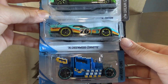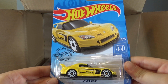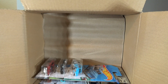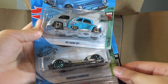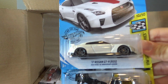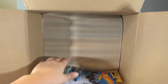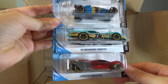The 76 Greenwood Corvette, and another Pixel Shaker. Then we have a Honda S2000, 91 GMC Cyclone, and a Custom 71 El Camino. Then we have an RV There Yet, a Robo Race Robo Car, and a 68 Chevy Nova, now in red. Then we have another 17 Nissan GTR R35, the regular, the Heavy Hitcher, and the 2 Jet Z. Last cars of the first half are another 2 Jet Z, another 76 Greenwood Corvette, and a Lindster prototype.